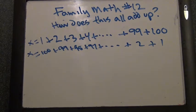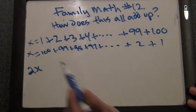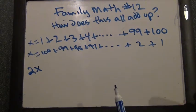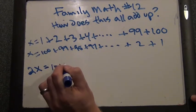Why are they the same? Why is it the same if you write it forwards and backwards? Because addition is commutative. If you do a plus b, that's the same as b plus a. And then what Gauss said is that if I just add these together, I get 2x, twice what I'm supposed to get. So if I have 2 times something, what do I have to remember to do at the end? Divide by 2.